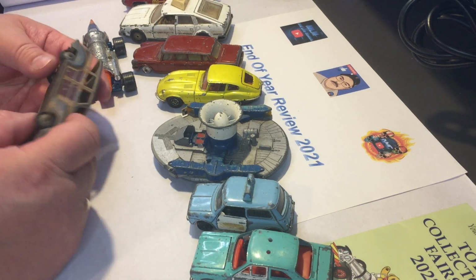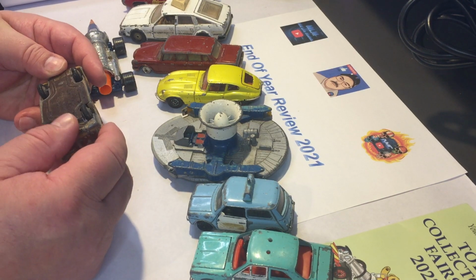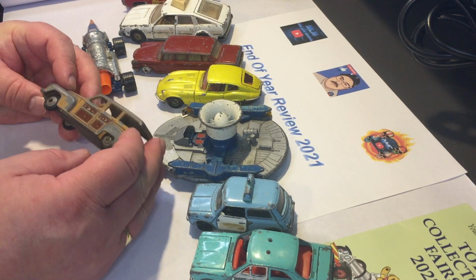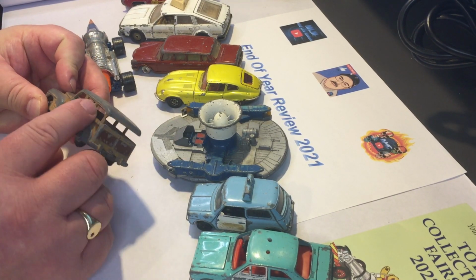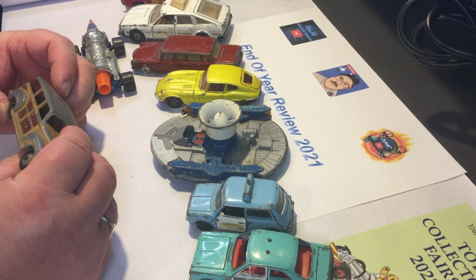We have what looks like a Woody. It's a Dinky Toys Made in England Meccano Limited. And that's all I can tell you, because that's all it says on the plate. But it looks like a Woody. It's got a couple of posts missing. No interior. That's going to be a fun job to paint up.